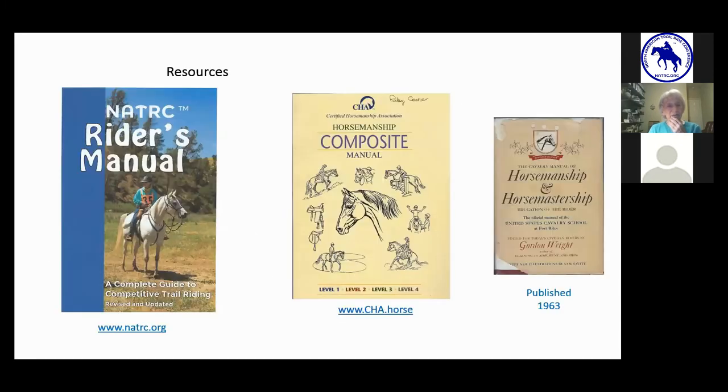The next thing I wanted to offer for you are the manuals: the NATRC Rider's Manual, the Horsemanship Composite Manual from the Certified Horsemanship Association, and then my oldie but goodie, the Cavalry Manual of Horsemanship and Horsemastership. I have had that for 100 years, I think. It was published in 1963. I couldn't find it any place to order, except one that you could order for like 800 and some odd dollars. But if you keep looking, you'll find it someplace. I found them in used bookstores and such. So I think that's it.